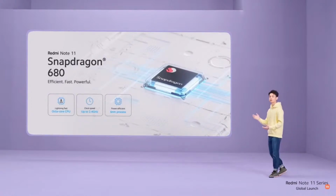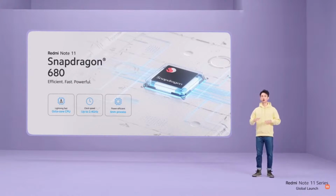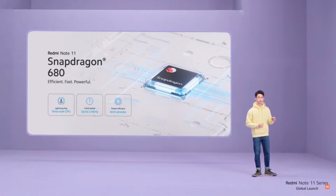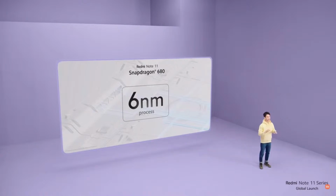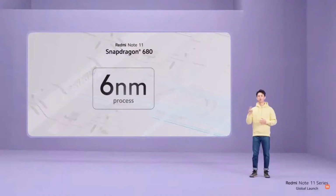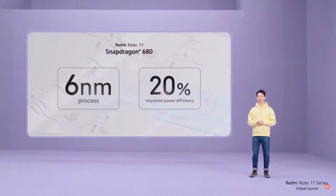So we've used the Snapdragon 680 processor, a strong octa-core CPU with up to 2.4 GHz clock speed, running on the super power-efficient 6nm process. Now 6nm, like we said earlier, is something that's usually only found in flagship smartphones. It means you can do more without getting too hot and slowing down. And ultimately, what this comes down to is 20% higher power efficiency compared to the last generation, so you can challenge your day without worry.